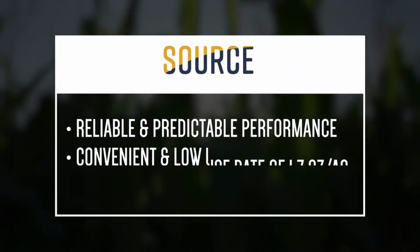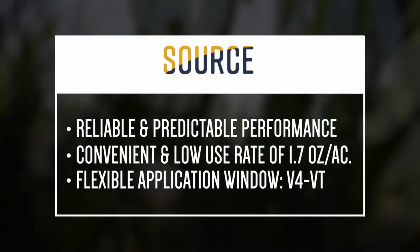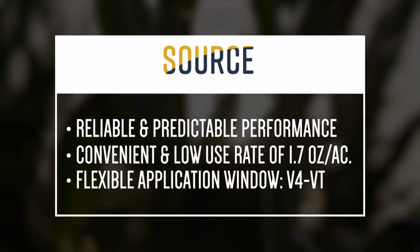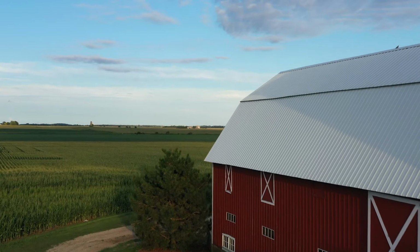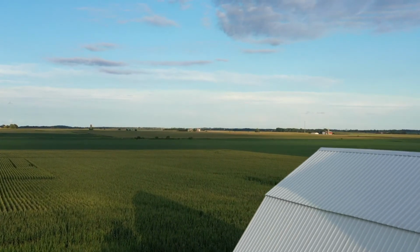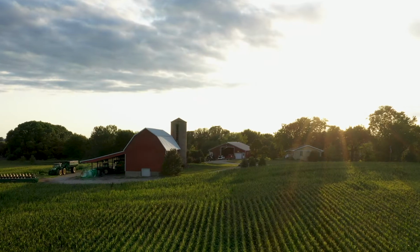It's very reliable, it's very easy to store. It makes integrating Source into their production very, very simple. There's nothing out there like Source. We are able to provide in-season nitrogen and phosphate in its plant available form at the root zone when and where the plant needs it the most. It's really exciting stuff. It's cutting-edge science.